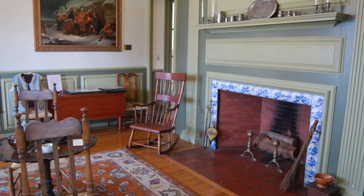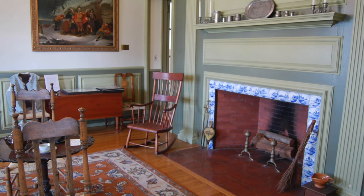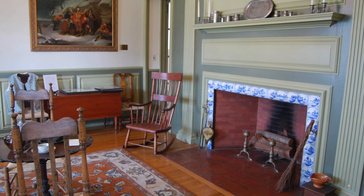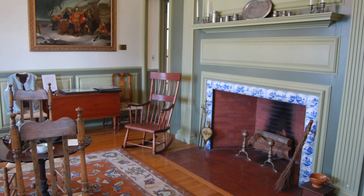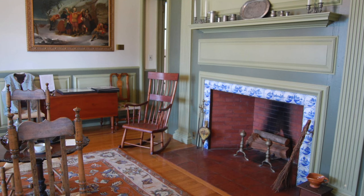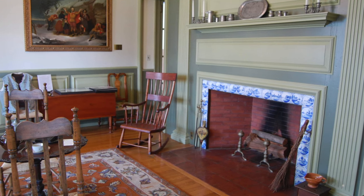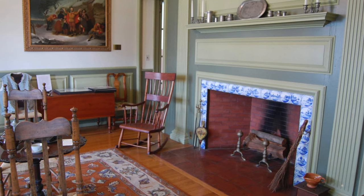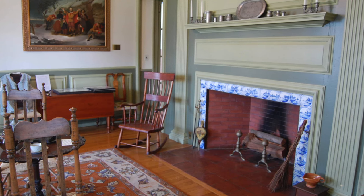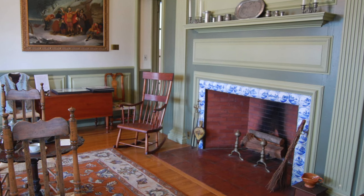This room may have served as a dining room for the Winslow family. It features 18th century wood paneling and a fireplace which is thought to remain in its original location. The tiles which adorn the fireplace are Delft, a style of ceramic historically produced in Delfshaven, Holland. Delfshaven is the seaport from which many of the pilgrims first embarked for America. Look for tiles like these adorning each of the fireplaces in the house.